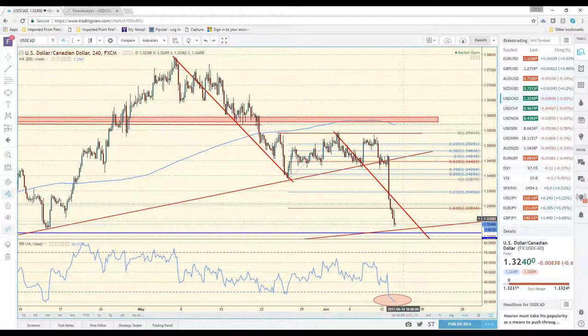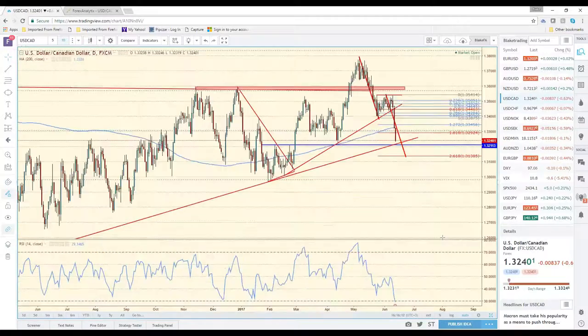Just from an ABCD standpoint, the dollar Canadian points to 131.38, another 100 points away from here. And if we drop through this trend line, then I think we're going way farther than that. It's going to be really interesting to see how the Canadian responds tomorrow and how the dollar responds as well.